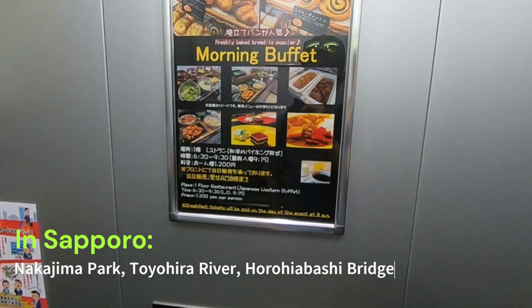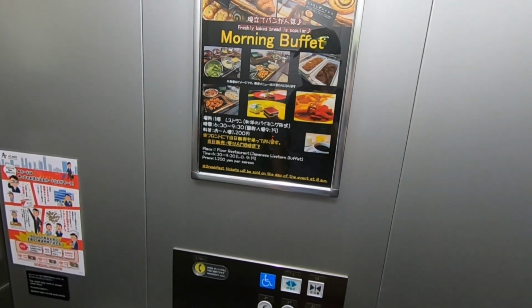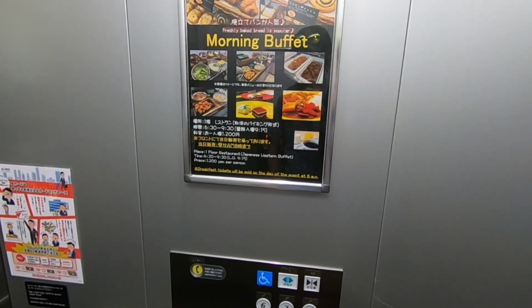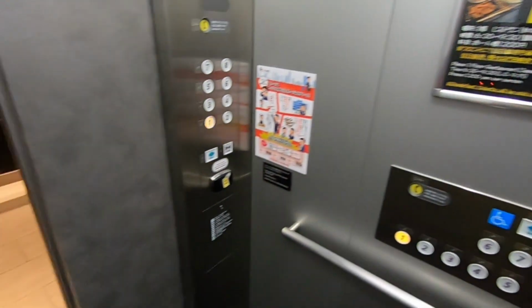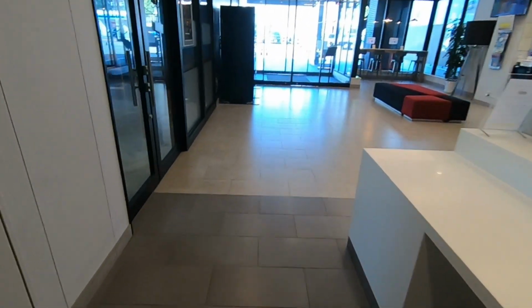I had this breakfast in the morning. It was pretty good. 1,200 yen. It was good. It was okay. Maybe not as impressive as in a 5-star restaurant, but quite passable.